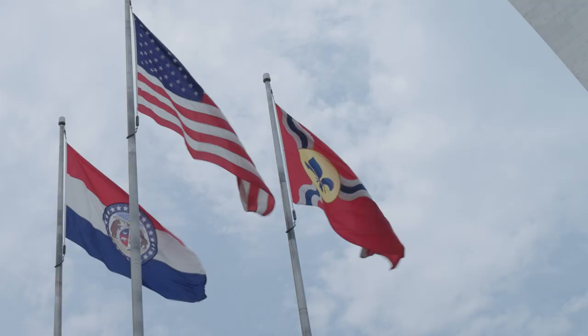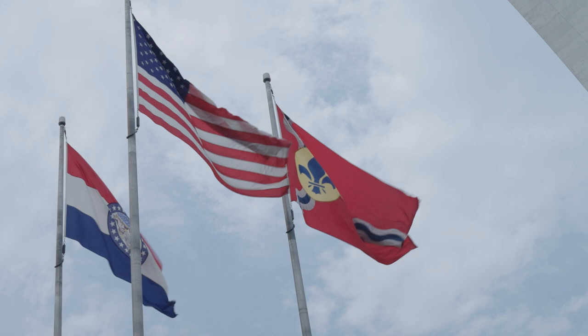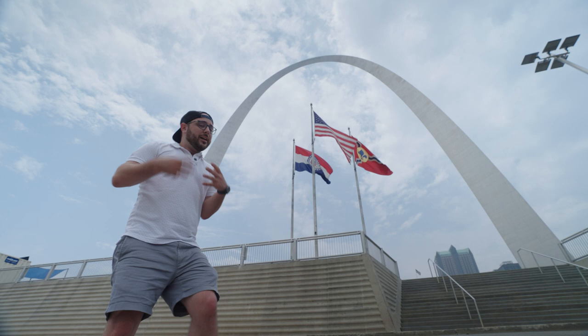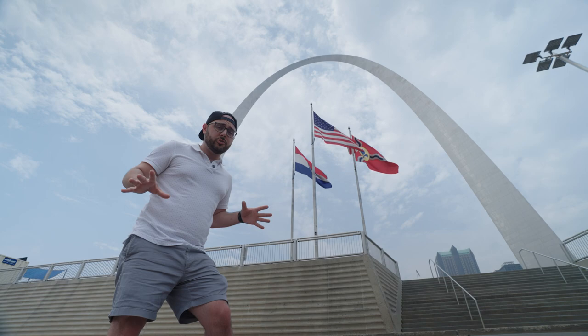The people of St. Louis love their city flag. Every time we post a video about anything, they're in the comments like, do St. Louis, do St. Louis. Well, you can stop because I'm here. We're doing it. Now, the North American Vexillological Association ranked this number 5 in terms of best city flags in the country back in 2004.